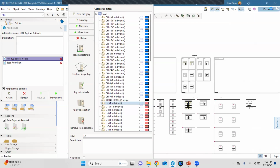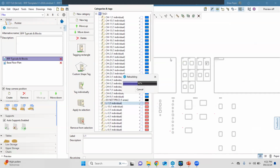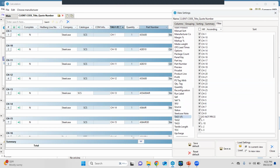And then if we go into calculations in this alternate, we have an article view that is preloaded, and it is grouped by tag one. So if we refresh here, there should be product in there. There we go. So all of my product is in here and grouped and subtotaled by their tag. And then we do also have it automatically filtering out the do not price items. Can show you. So that do not price is automatically unchecked.